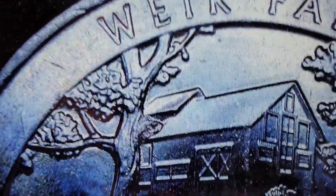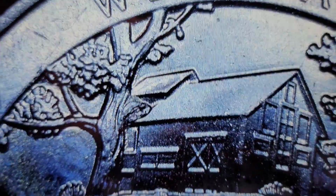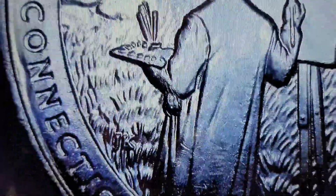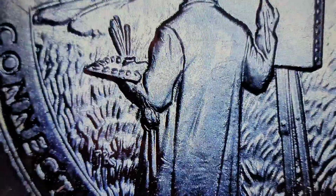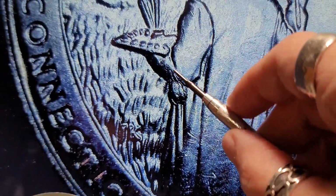And then for our finds, we have the Broken Branch with a die chip in the tree. This is not supposed to be here. That whole thing there. He's got some sort of sack on his elbow, which is a die chip. This whole area right here is not supposed to be there.